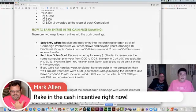So if anybody joins during this incentive, it's going to be called $100 and you would have to sell over that. So if you sold 200, you would get 1 entry. If you sold 500, you would receive 4 entries. Now this is campaign 20, 21, 22, 23, 24, okay?